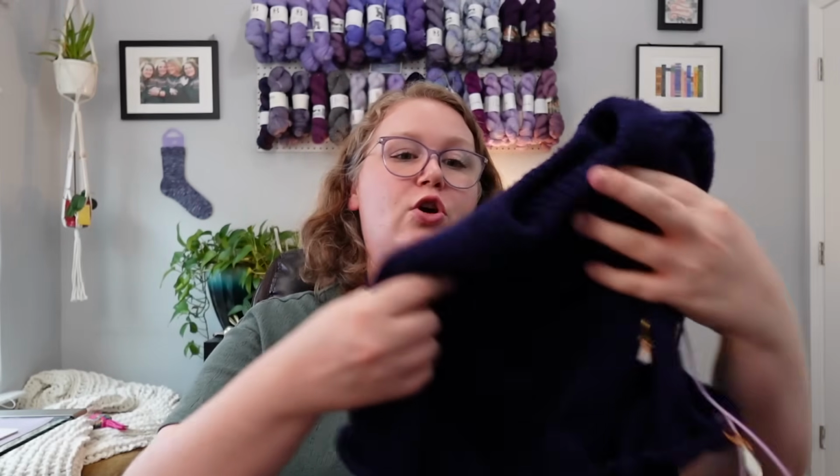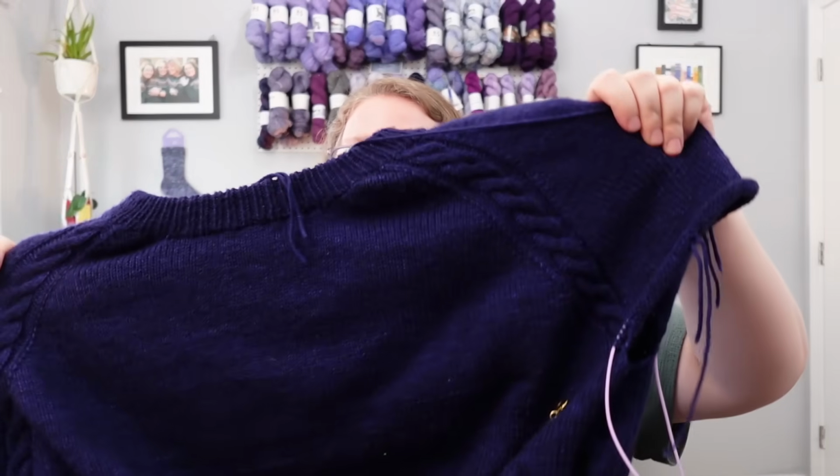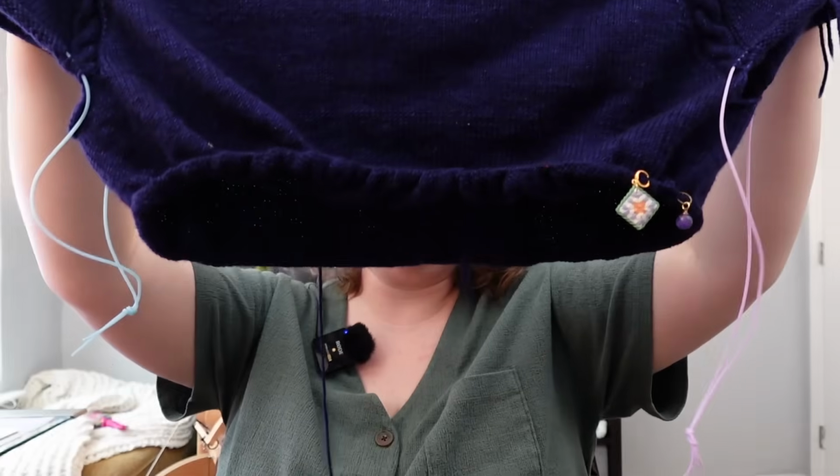It's a really good project, and especially now after being split for sleeves, there's no cables to keep track of. I don't need to remember what row I'm on for cabling. I'm just knitting straight stockinette down until I get to the hem ribbing. So that will be good, and then I'll add the sleeves. So there's an update on the rainy day tee.